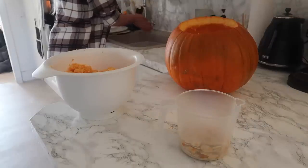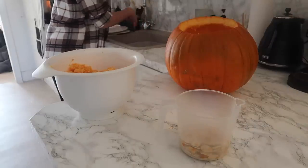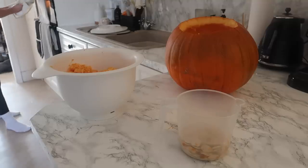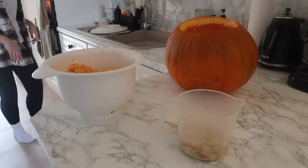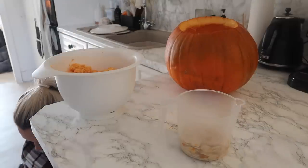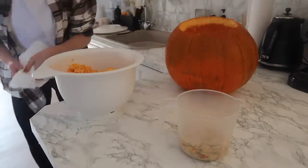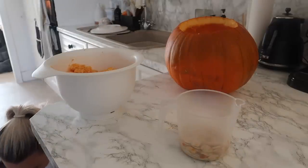You can do, by the way, if you don't know what to do with your leftover pumpkins after Halloween, just take them to the woodland area, or if you've got a garden with wild animals, then it's good and healthy for them. I guess as long as it's not mouldy and gross.